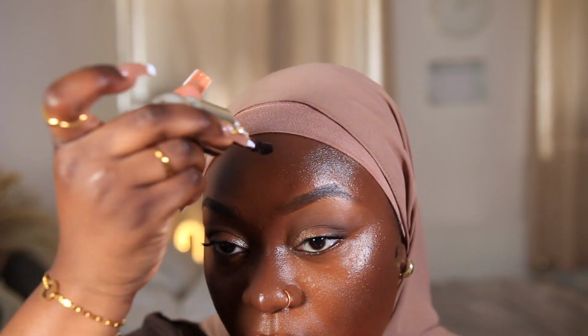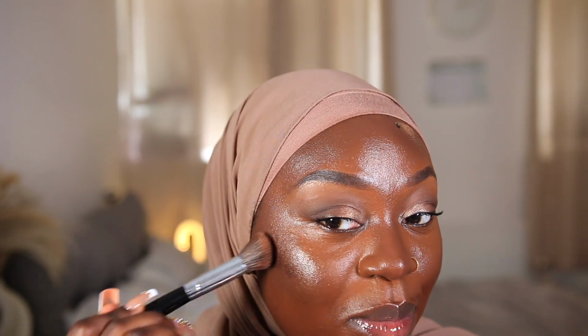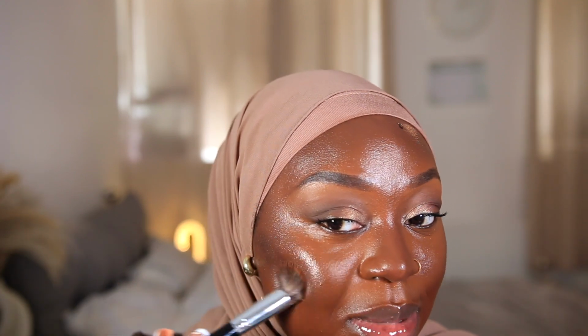I'm just gonna put a tad bit of this. This is also new and I don't use this as much because she is very deep. One dot of this is too much. Rare Beauty really snapped with this contour, and this isn't even a darker shade.